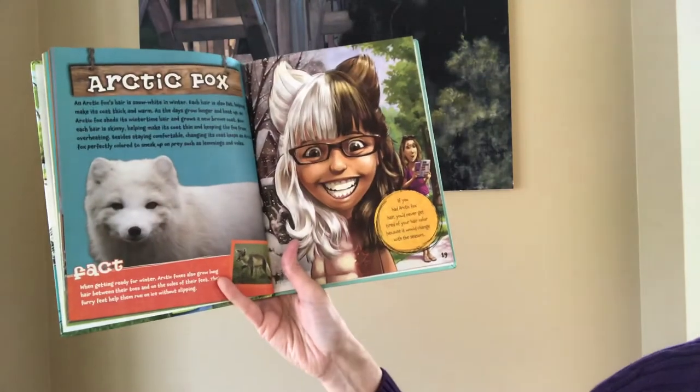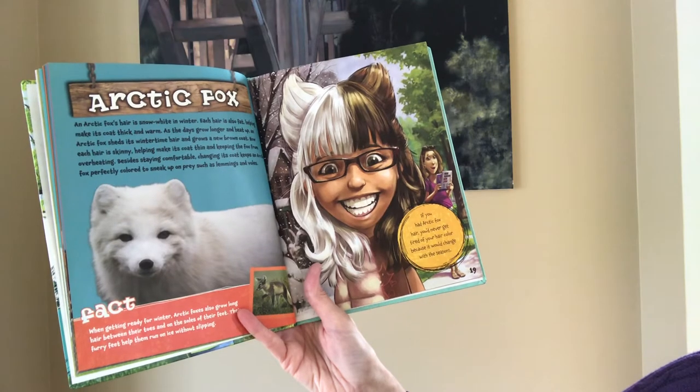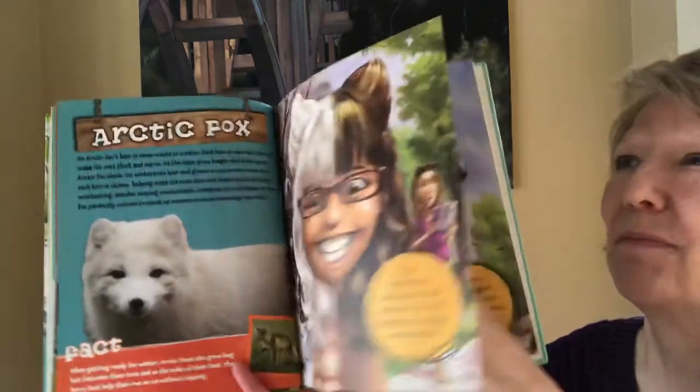Look at this girl. If you had Arctic fox hair, you'd never get tired of your hair color because it would change with the seasons. First it would be white, then it would be brown, right?